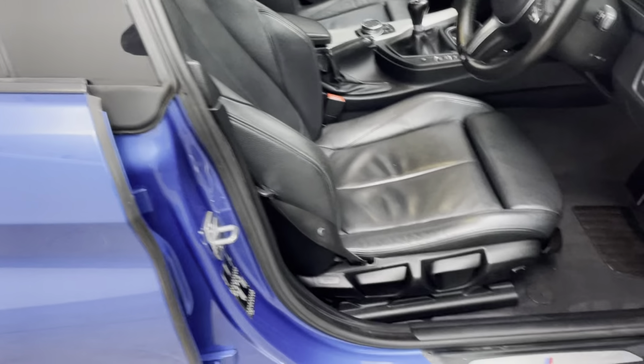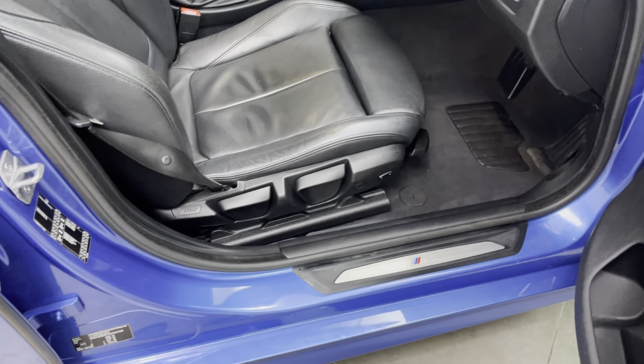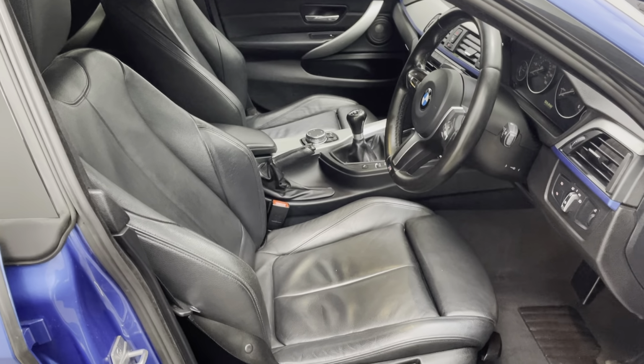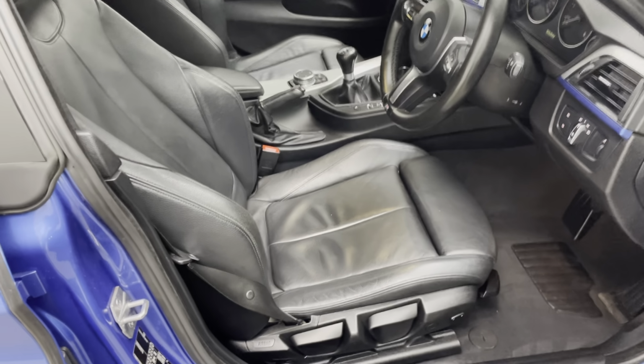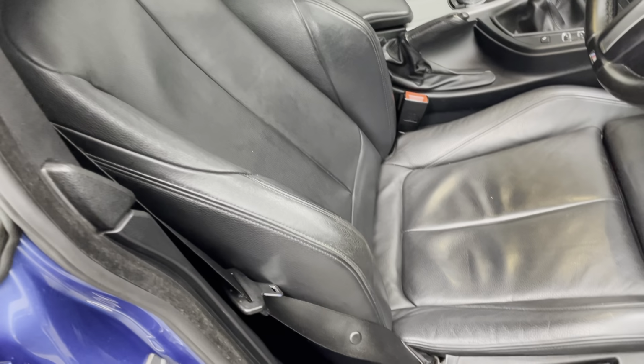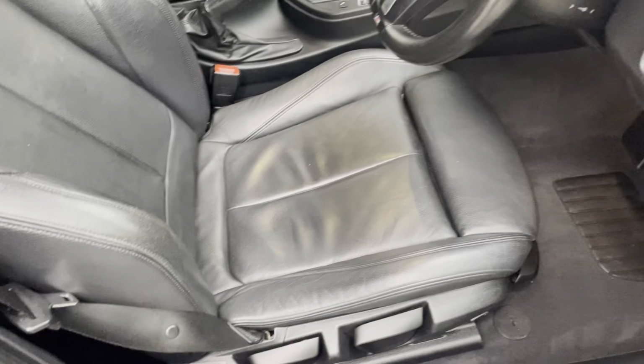Just take you into the car from the driver's side. First I'll point out driver's step, all really nice all the way along. Fantastic specification. The car has the full black leather interior. Front seats are heated, as you'd expect. All seats really nice. Get a close up of the wing and edge of the driver's seat to show you that.